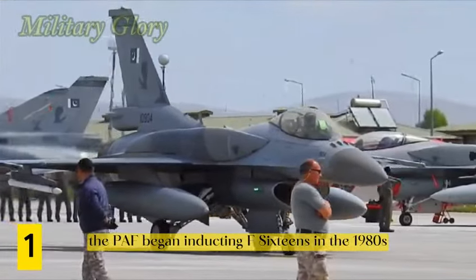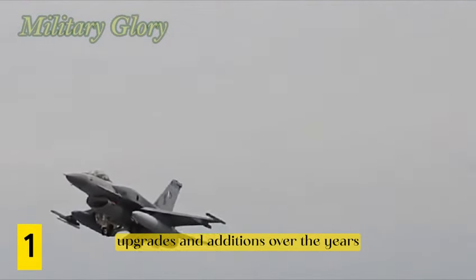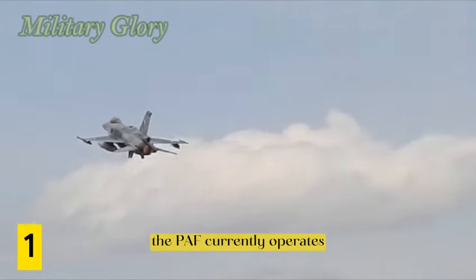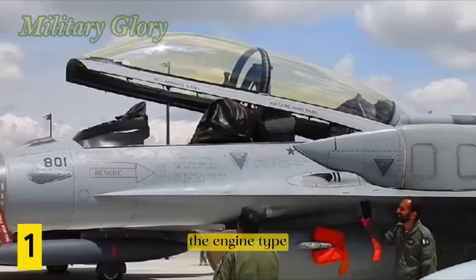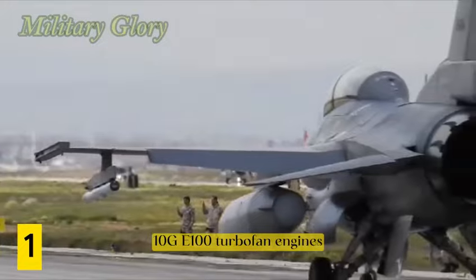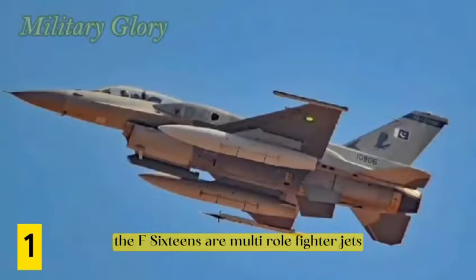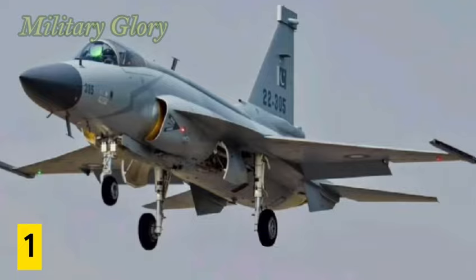Induction: the PAF began inducting F-16s in the 1980s, and the fleet has seen multiple upgrades and additions over the years. Active status: the PAF currently operates several squadrons of F-16s. Engine type: the F-16s in the PAF's fleet are equipped with General Electric F110-GE-100 turbofan engines. Capabilities: the F-16s are multi-role fighter jets capable of air-to-air and air-to-ground combat. They are equipped with advanced avionics and weapon systems.